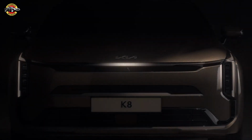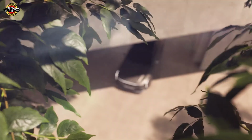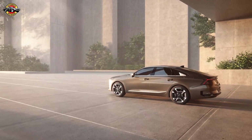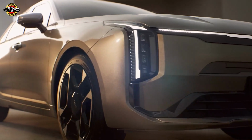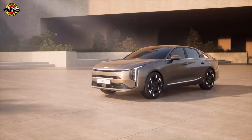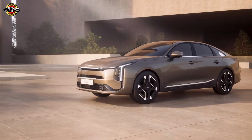Meet the new Kia K8, a sedan that redefines luxury and performance in the midsize market. 3 years after its debut, the K8 returns, not just refreshed, but truly evolved.